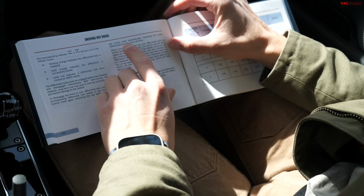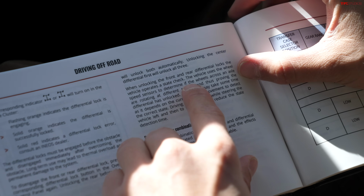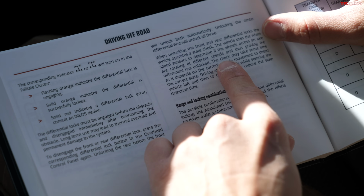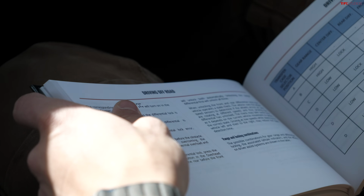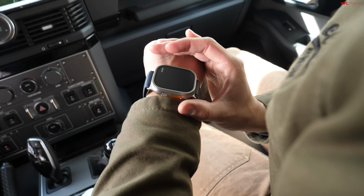So this says, when unlocking the front and rear differential locks, the vehicle operates a state check. The vehicle uses wheel speed sensors to determine if the wheels across an axle are rotating at different speeds, proving the differential has unlocked. So I guess until we drive around enough that it sees wheels spinning at different speeds, it won't show you that it's unlocked. So we'll keep driving. Start a stopwatch.